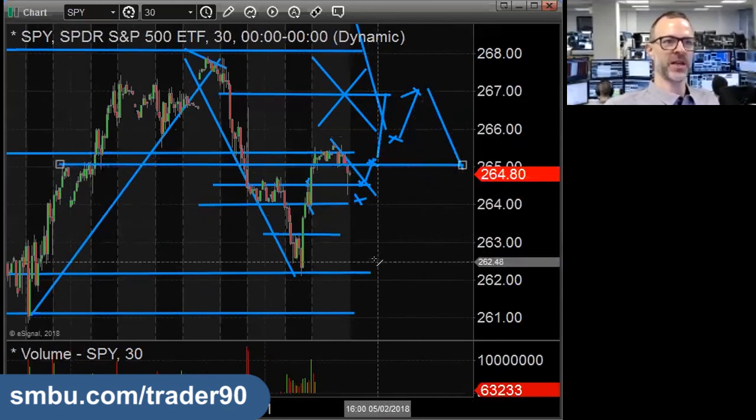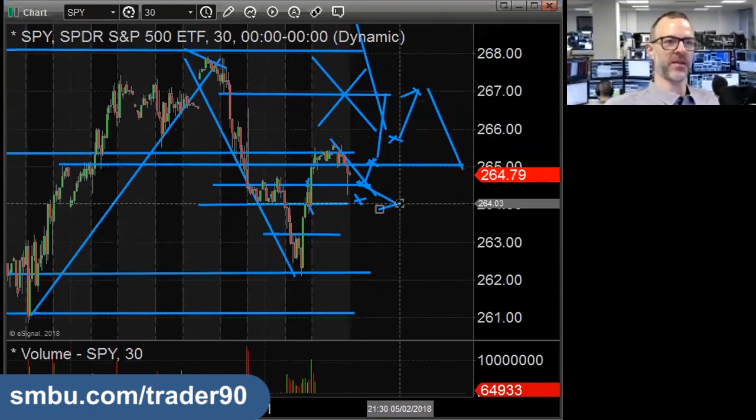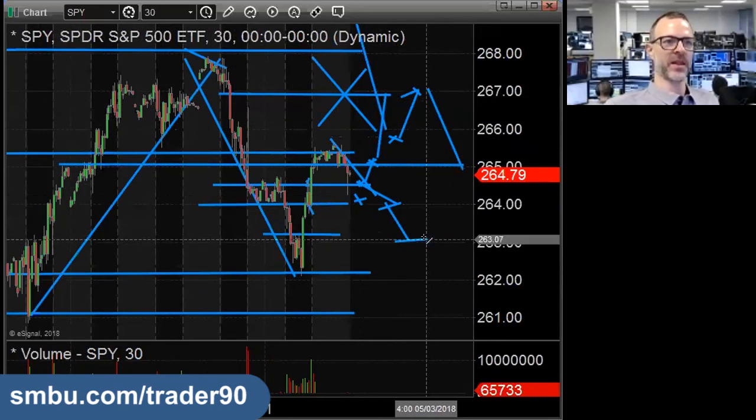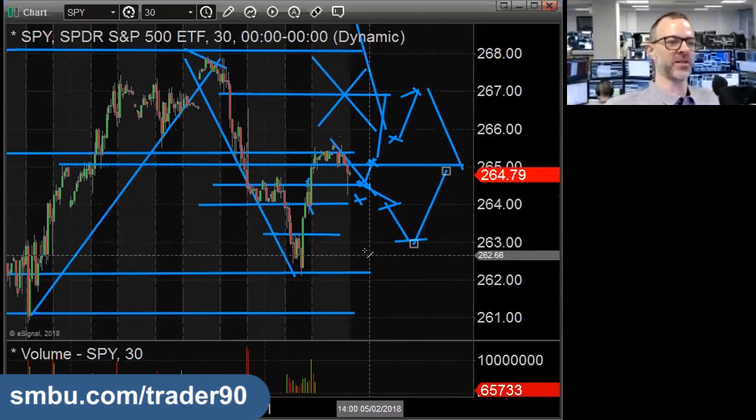Vice versa, if we happen to be weak this morning and the announcement comes out and there's a down move, it goes to 263, that could be the low of the day, and we'll work our way back up. So just look for mean reverting here, and that's usually the best bet on a day like today. And be careful. You don't want to risk more than 20, 30 cents, but you could catch $1, $1.50 pretty easily if you get in from a good price.